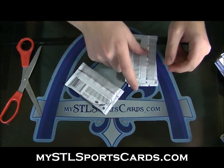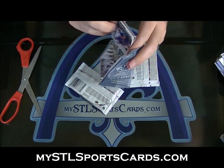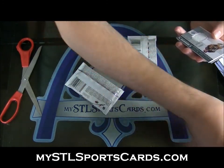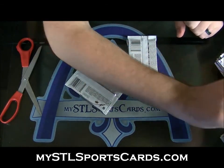I'm going to save it because the color on the back's weird. It could be an auto manufacturer patch or something, but I'm just going to save it just in case. Justin DiMondetto for the Islanders. This is our last box of SP Game Used, so might as well. Brad Park numbered to 100 for Boston. Authentic Fabric Silver.